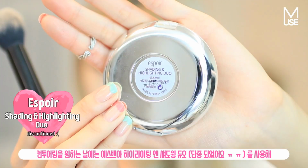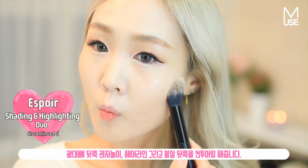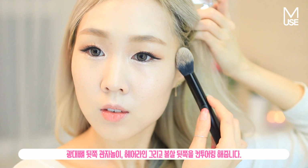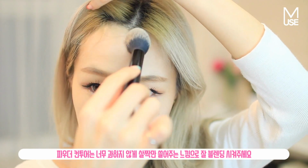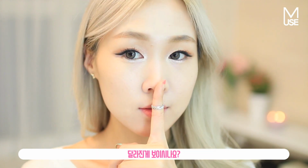Contouring is not an everyday thing, but for the special occasions, I've been using my Espoir highlighting and shading duo, which is sadly discontinued, and contour to bring out the cheekbones, bring it up to the temples, hairline, and along the sides of the chin too. Be careful when you're doing this to use a light hand and slowly build it up, making sure that there are no harsh lines. Can you see the difference?